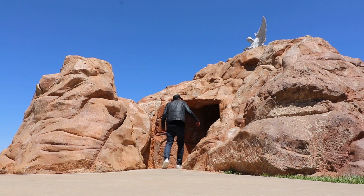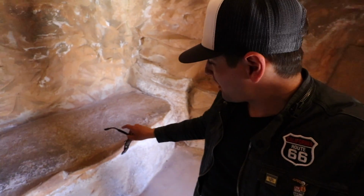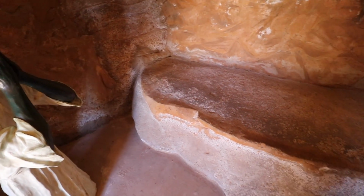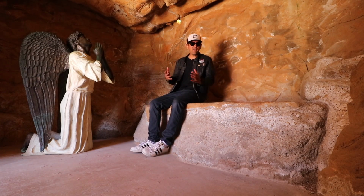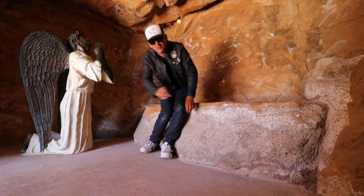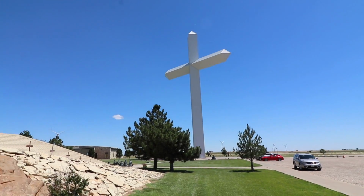I've been here for about an hour, and I gotta say, the weirdest part about this place is that all the visitors come in here and take their picture laying down in the empty tomb. The lady in the gift shop even asked me, y'all take your picture on the empty tomb? I mean, I love fun pics, but something about this. Yeah, that feels wrong. Never mind. Cancel. Love it or hate it, you got to admit, this place is a giant step out of the ordinary. Okay, and now back to Route 66.